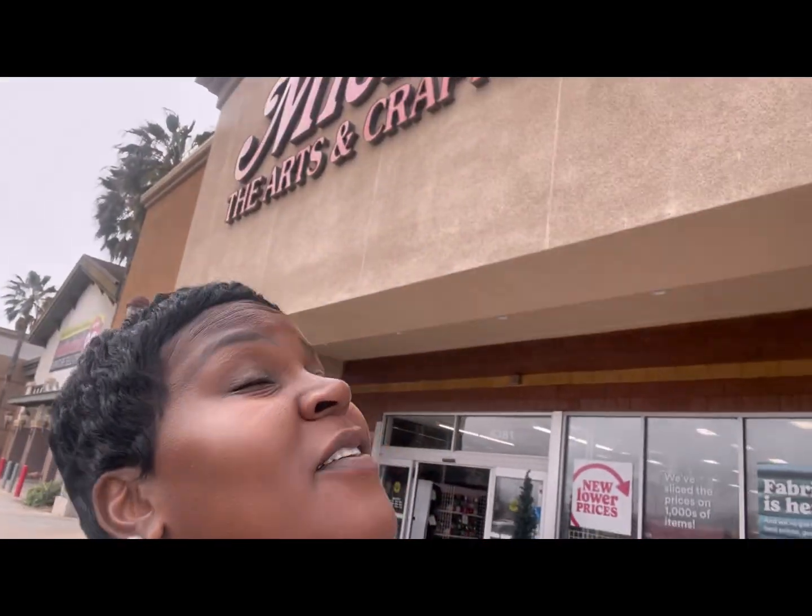Yay, I was able to get everything that I needed from Michael's. I got a little sign for my front yard and 2 spools of red ribbon. I was able to get fairy lights and batteries. So I'm good.